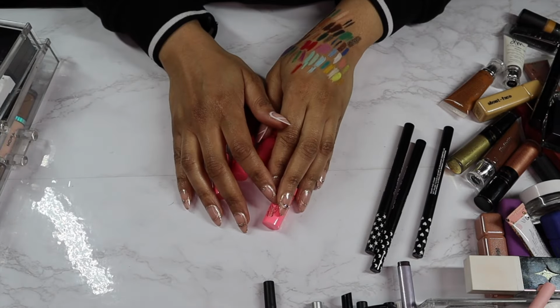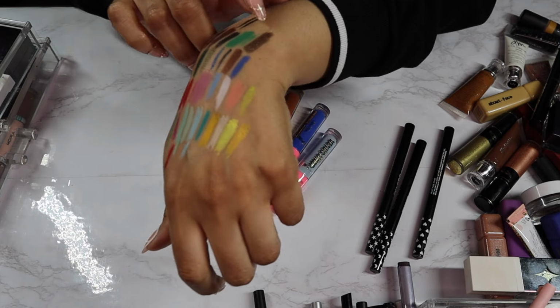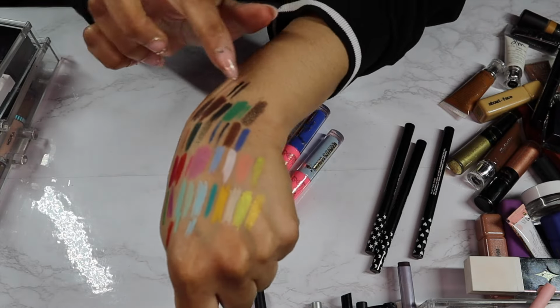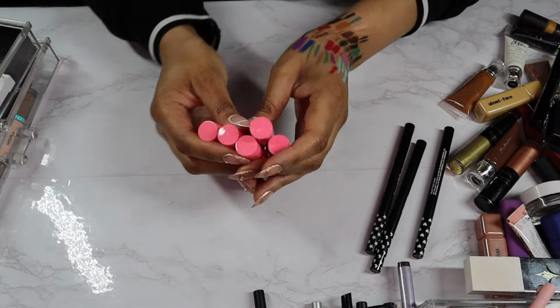All right, guys, my battery died, which I did not realize, so I don't know where I left off, but I was showing you guys the Victoria Beckham liner that I am keeping. This is the Smoky Quartz shade. It's beautiful. It's beautiful.